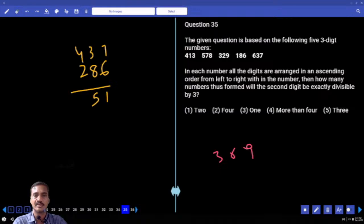And now in each, all the digits are arranged in ascending order from left to right. Ascending order, 3 will go to the first place. Now here 5, and there is no multiple of 3. Multiple of 3 goes to the second place. Now the second place, it will be 239.